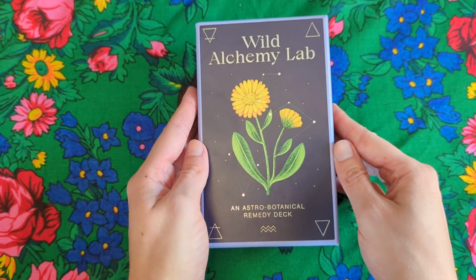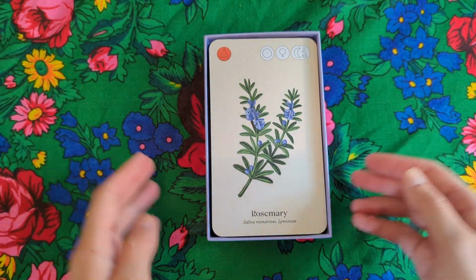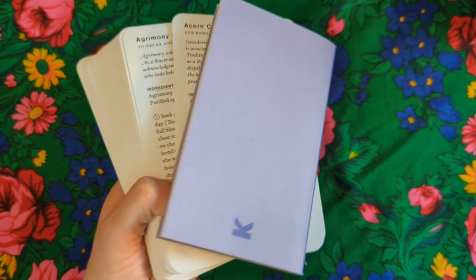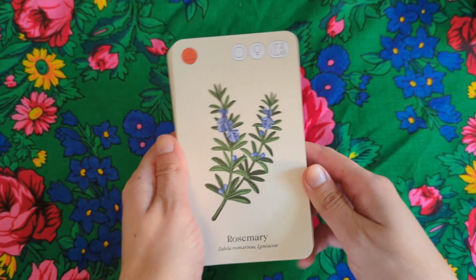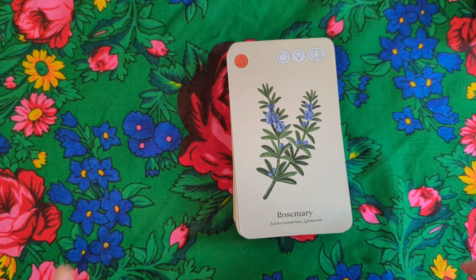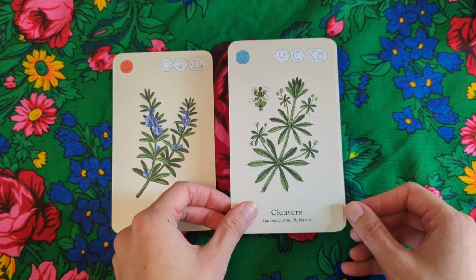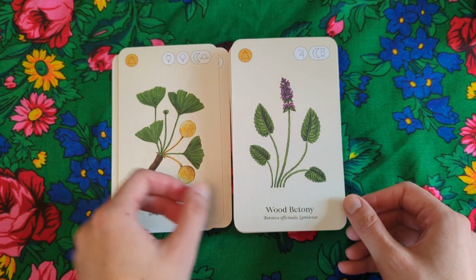So I don't have a ton of plant decks. I am not the biggest plant nerd. I am curious, I would say, but I am not adept or skilled. The only other plant oracle I have is the Dirt Gems. And I saw this is a new mass market deck, and as soon as I saw it, I was hooked.